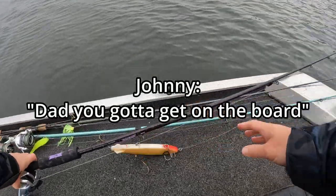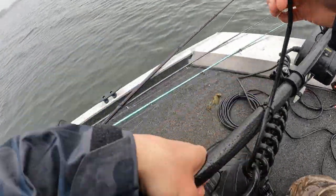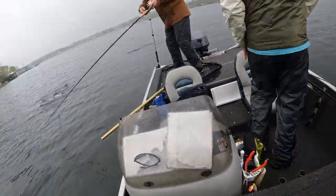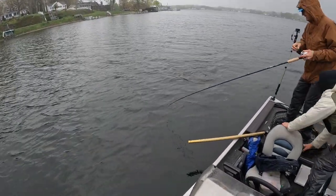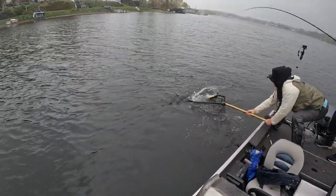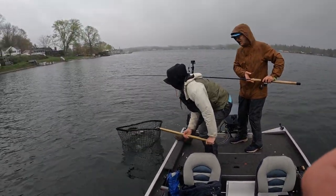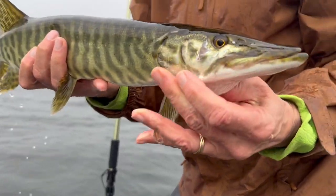Dad, you gotta get on the board. Little pike, little pike. Oh, little musky. Musky, musky. Get out of the net, get out of the net. Dad, you gotta get on the board. Dad, is that a tiger? No, they're just real marked up. Look how pretty that thing is.